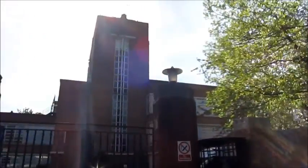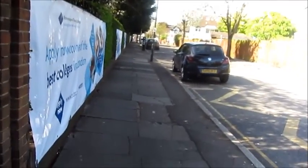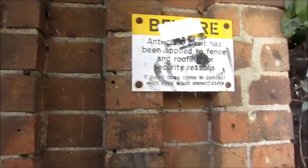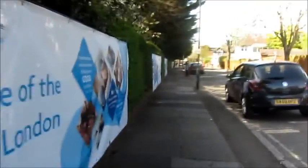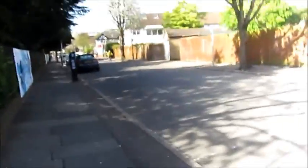This is the south exterior with the tower. Now I'm outside this building. Anti-climb paint. Applied to fence and roofing for security reasons. Contact with skin, wash immediately. Well, anti-climb paint. This building is very secure. Let's walk around the outside of it. Nice blossom on trees. Flies, they're really annoying.